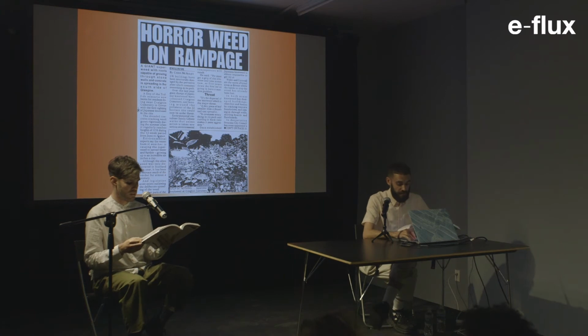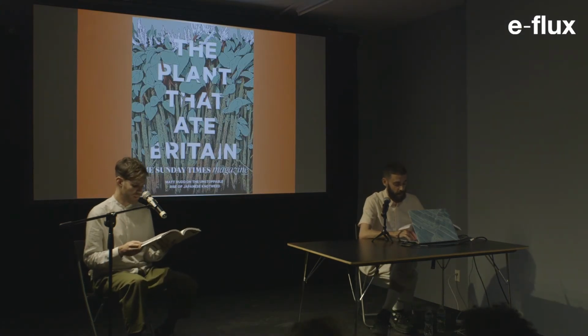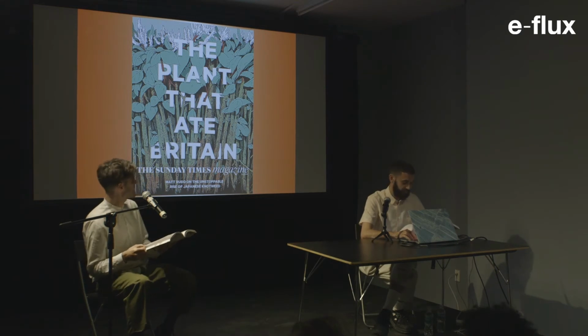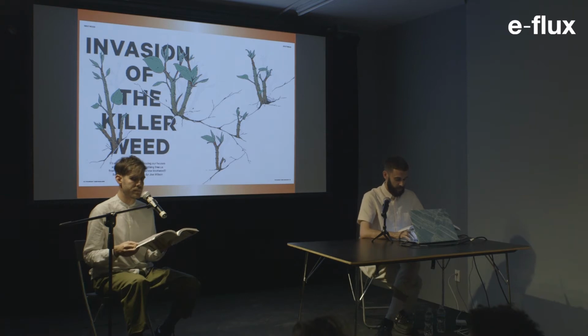Horror weed on rampage. It consumes everything in its path, and cutting it back only makes it more aggressive. The plant that ate Britain. Invasion of the killer weeds.